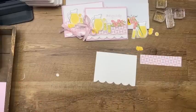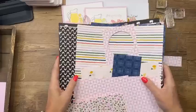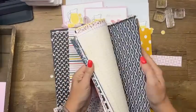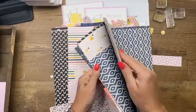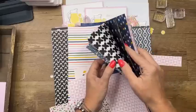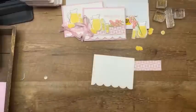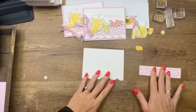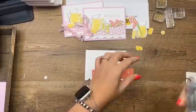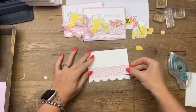Oh, gosh. You guys, let me tell you about this paper. This paper right here is called Something Eclectic, and it's a huge pack of paper. It's $30, so you might be like, what the heck? But it's because it's huge. It's 12 by 12, and you get 4 sheets of each of the patterns. We're using it a couple of times today. It's definitely eclectic. It's all different colors, different patterns. So check that out. I think that's a fantastic pack of paper. So that's what this strip is right here.